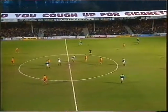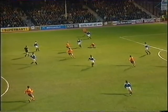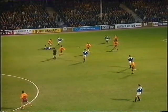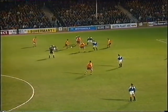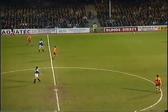Motherwell start the second half against a Rangers side which hasn't lost for 22 games. The last defeat coming on December the 11th against Dundee United at Ibrox. So Rangers with a fair record and reputation behind them, but Motherwell giving them a hard time of it so far this evening.